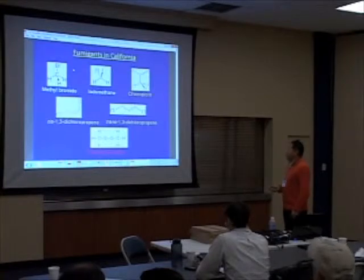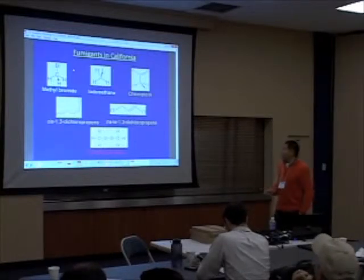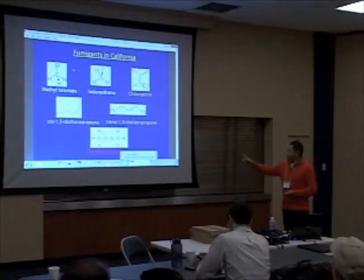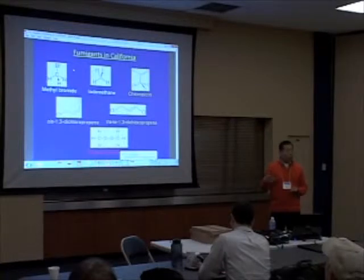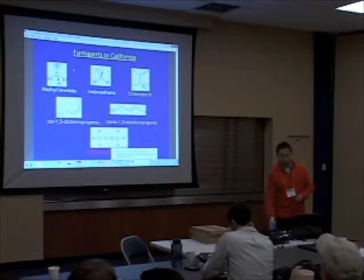Chloropicrin, this is also 1,3-D, is still the major one used in the field. The new compound is named dimethyl disulfide, DMDS. People believe it's a biofumigant because many crops, like mustard, can produce this chemical. So far it is still in registration in California, but I believe in Florida they are able to use it in the market.